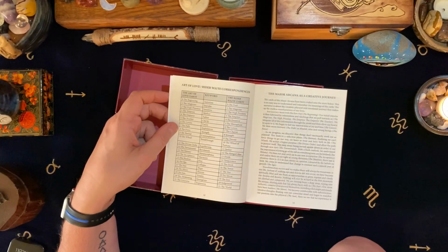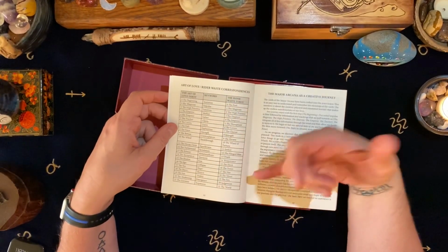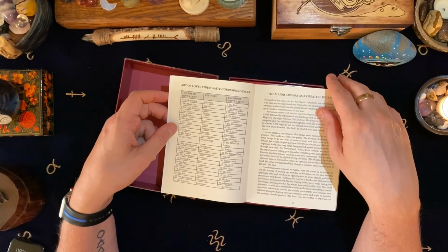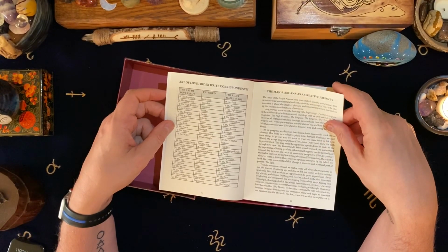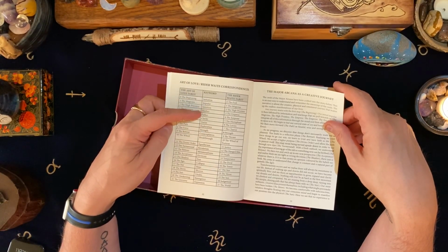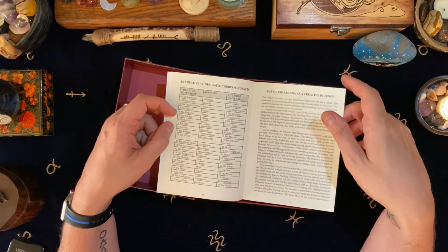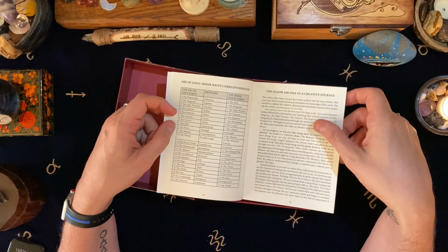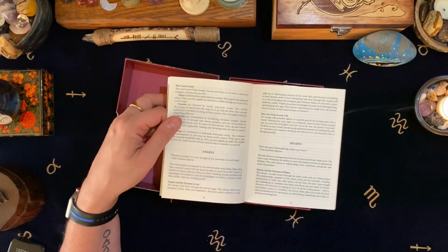I'm wondering if Tarot of Light is still keeping this structure or if it's gone more to an RWS, because it's intriguing me why there's a title change. And then we get a keyword as well, which is really nice. Initiation, impulse, intuition, mother for the Empress, father for the Emperor, etc. The Lovers is union. So nice, quick, easy reference guide.